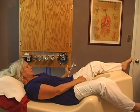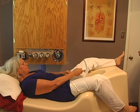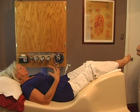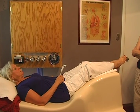The water goes down around the tubing, so that the tubing never comes out. You never have to rush off to the bathroom. And you say, lay here again and just relax. So water comes in, and you push it, and then you release it out, and it goes down to the tubing right into the sewer.